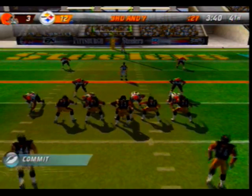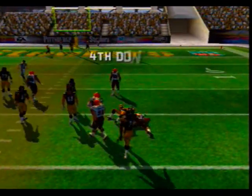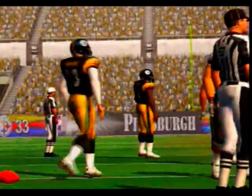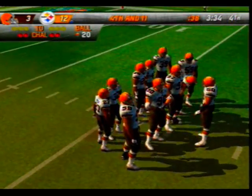They don't get anything. And they're threatening again with the ball inside the 20. Pressure. He'll be credited with the sack. But his teammates deserve kudos, too, because they didn't allow the receivers to get any separation.